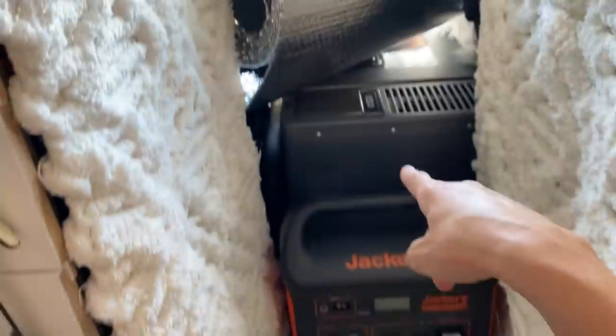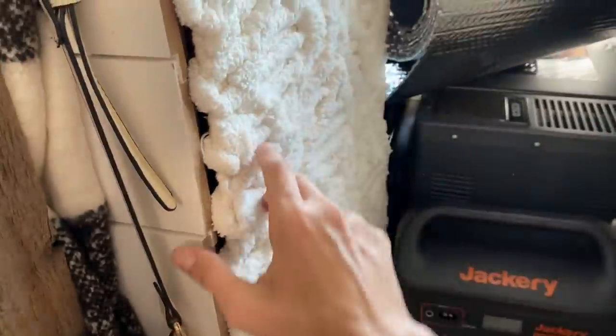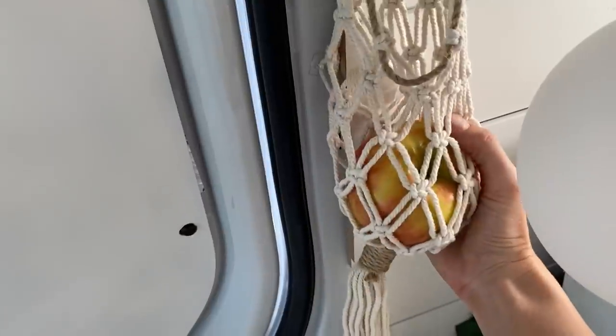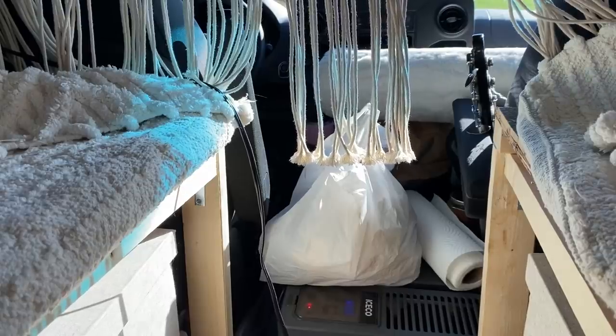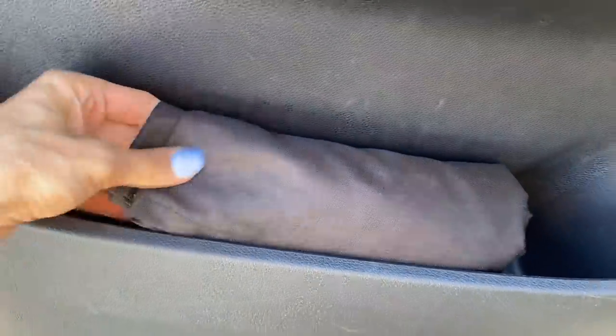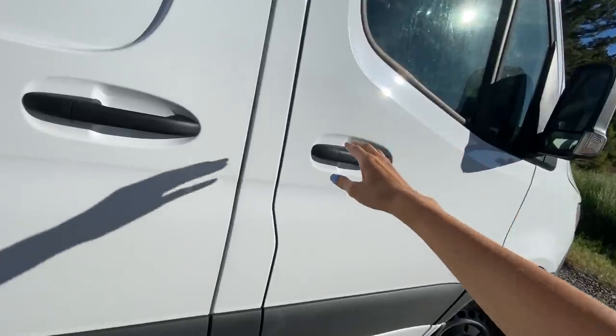And then here's my walkway up to the seats. I got my fridge. It fits perfectly right there in between the first two seats. And I don't think you can van life without a banana hammock. Macrame, obviously. And then we have my front seat. Do we want to venture up to the front seat? I don't know. In my front seat, I have my blackout curtains right here. And that I guess isn't that exciting. Cool. All right, here goes nothing.